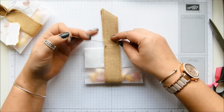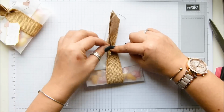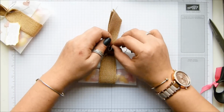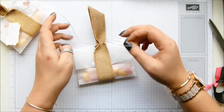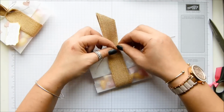So I'm going to do my best to hang on to that because I don't want it to be flat. I do want it to sort of clamp shut. And it sort of did. There we go. So it's displaced ever so slightly, which is what I wanted.